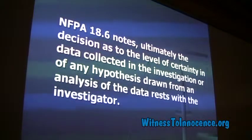We know ultimately the decision as to the level of certainty, and data collected in the investigation or any hypothesis drawn from any analysis of the data, rests with the investigator.